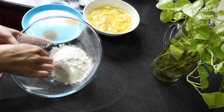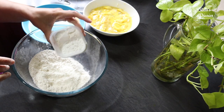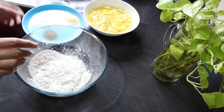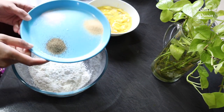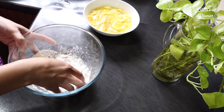Now, based on the requirement of the squid, taking 1 cup of all-purpose flour, adding half a cup of corn flour to it, and also adding 1 tablespoon of garlic powder, 1 tablespoon of black pepper and salt as per the requirement, and mixing it thoroughly.